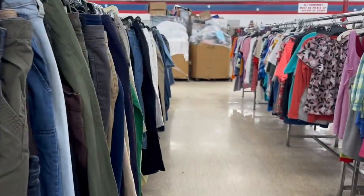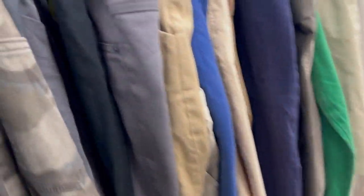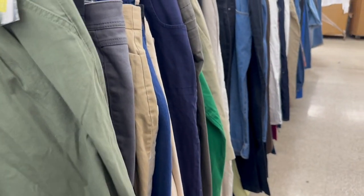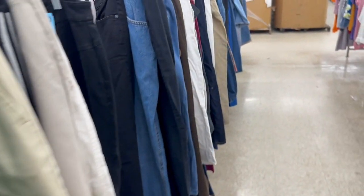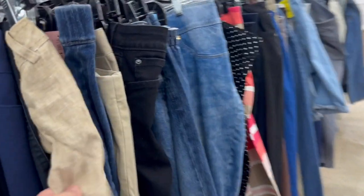This store was bursting with supply. As you saw, the back of the store was filled to the ceiling, and then they also had bins just sitting in the actual aisles, filled with product that wasn't even out on the shelves just yet.